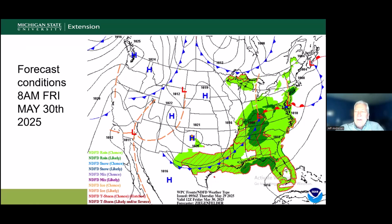However, we've got another weather system. This is the next one to influence us. It's actually a combination. We have an area of low pressure down over the Ohio Valley. That's going to probably stay just south of Michigan. Any precip with that probably will remain south of us.